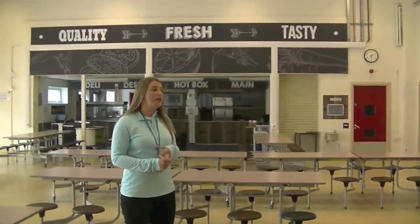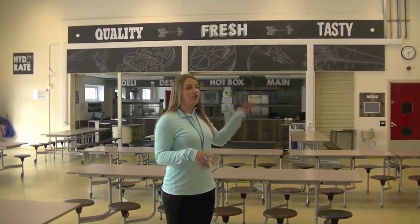This is the school canteen. You will have breakfast and break time food in here. You can have anything from cereal to toast to full breakfast. At break time, you can have hot and cold food, but you won't have your lunch in here. We'll show you where you have your lunch later.